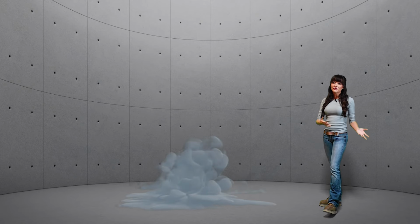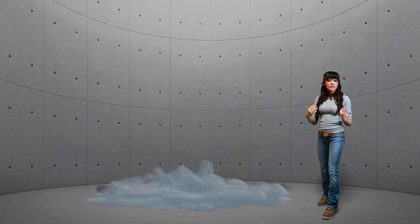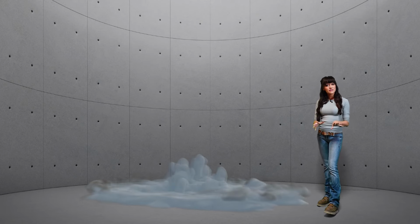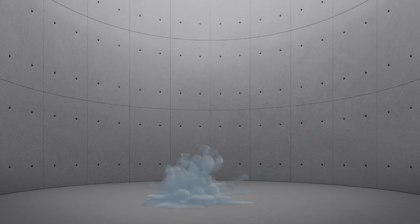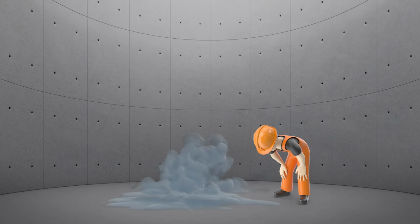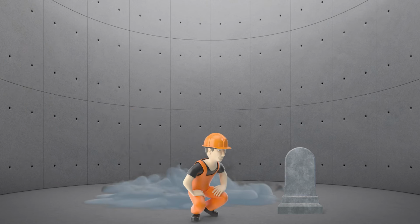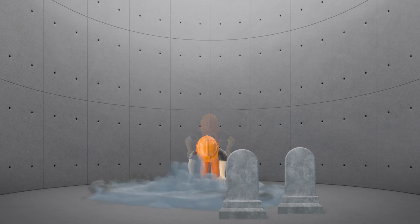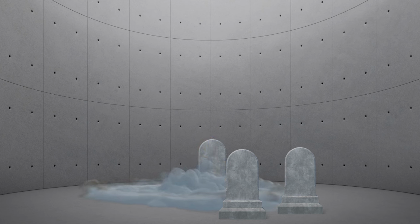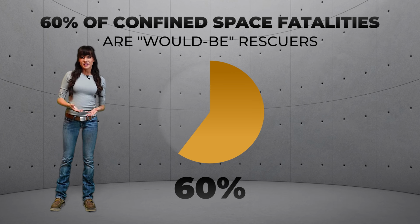Now, since confined spaces don't facilitate air movement, any gases in a confined space are likely to accumulate. So the first types of hazards you need to think about are atmospheric, meaning anything that can be inhaled. Most fatalities in confined spaces happen when the entrant is exposed to a gas and passes out, and then someone goes into the space to save them and they also pass out. And many times, even a third person goes in and also gets overcome. In fact, 60% of people who die in confined spaces are attempting to rescue the entrant.